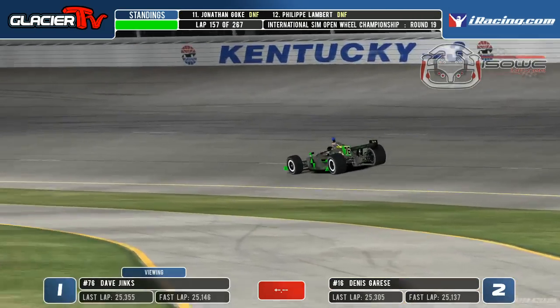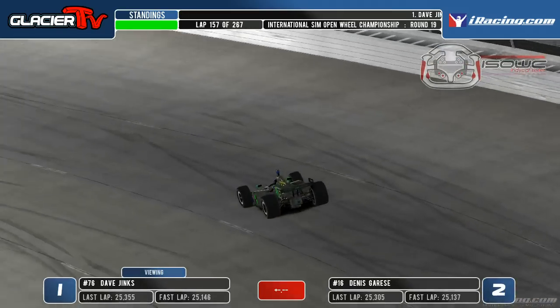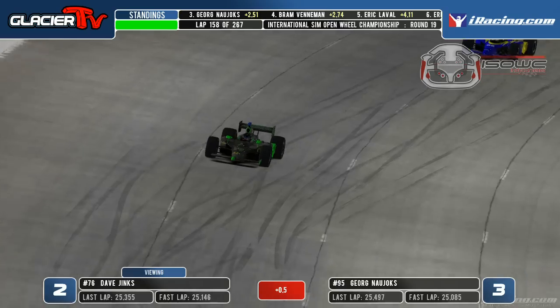Our race leader, Dave Jinks, into the wall there, and that was coming out of turn number 2. There was just at that point a change in wind. It went from a northeasterly to a northerly wind.